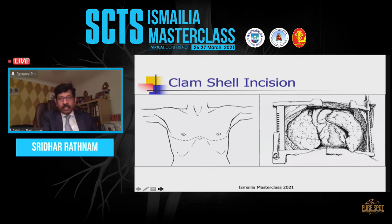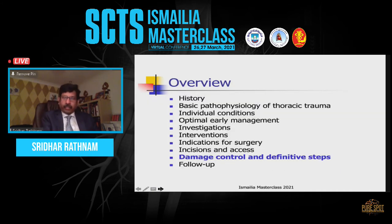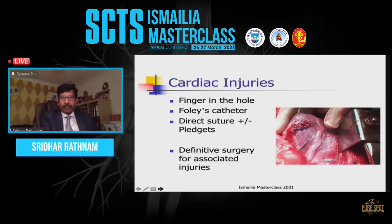Most cardiothoracic surgeons would argue, I can get into the chest quickly with a median sternotomy because this is what I do day in, day out. If you have the equipment and the time, by all means do it. But this is a quick way of getting into the chest. For cardiac injuries, like I've said earlier, all you need is a finger in the hole, a Foley catheter, and a direct suture with pledgets will do the trick.